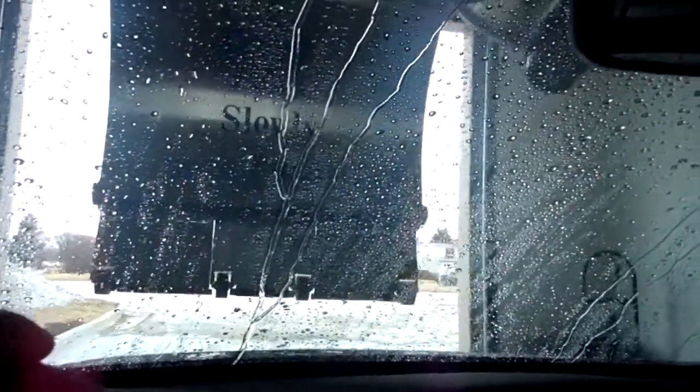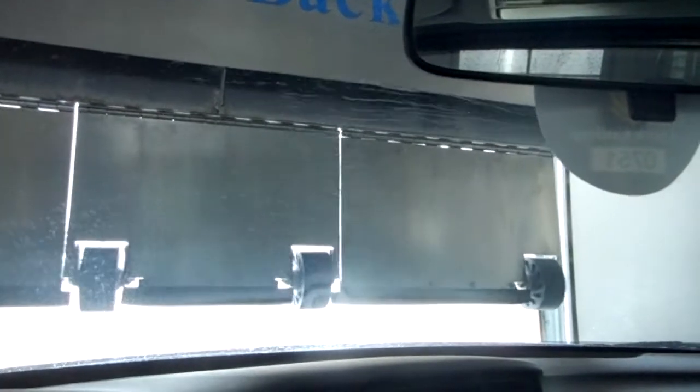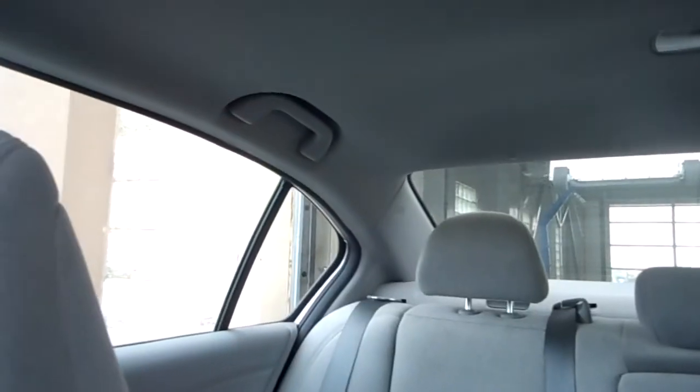Let's see. Do not back up. You know, someone must have had to do that for that to be printed on there. And so far doing a good job. Missed a splotch on the windshield. Wow, these are excellent dryers. Wow. I think I'm out of the dryers now.